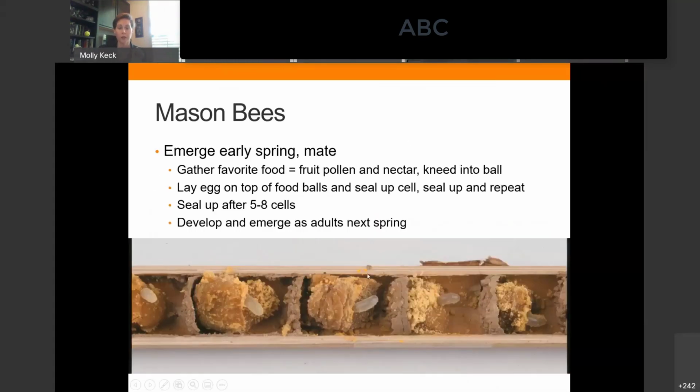And they will gather nectar and pollen and make a bee ball or a pollen ball. And they will lay their egg on top of that little ball. And when the baby hatches, it's provisioned with its own food. So if mom dies, she doesn't have to feed them. She leaves them with enough food to make it through their life cycle. So in this tube, she would start on the furthest end, roll her little ball in there, lay an egg, and then close it up, and then she'd do it again.